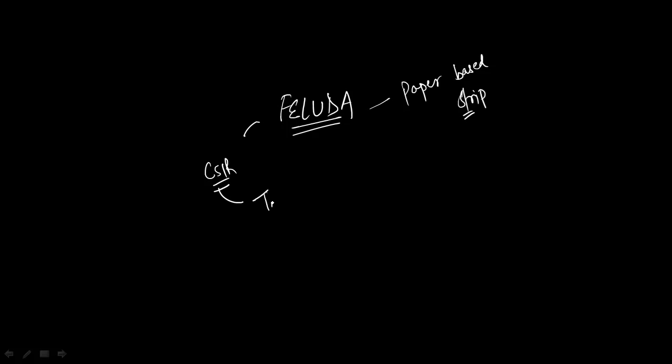So first news is related to Feluda. Feluda is a made in India paper-based strip for mass testing of COVID-19, and recently it was in news as a lab of CSIR has partnered with Tata Sons for the licensing of the know-how of Feluda in order to execute rapid diagnosis of COVID-19.